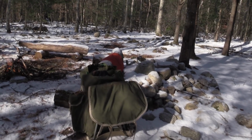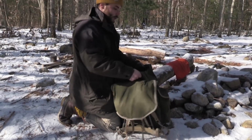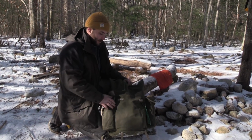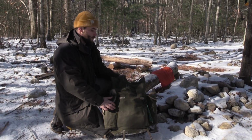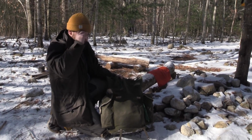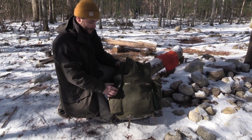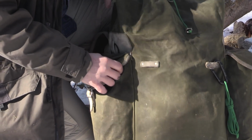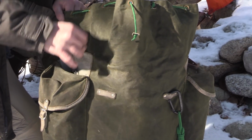But, so what are you running, man? Got a little canvas ruck? What do you got? This is a Norwegian Telemark ruck. They've been called the Swedish Mountain Ruck. I'm not sure if a bunch of other countries have used it. But basically it's an ex-military ruck, canvas, two pouches on the side, slips between the pouches. I think they were meant to carry skis, but I use it for my axe and my saw.